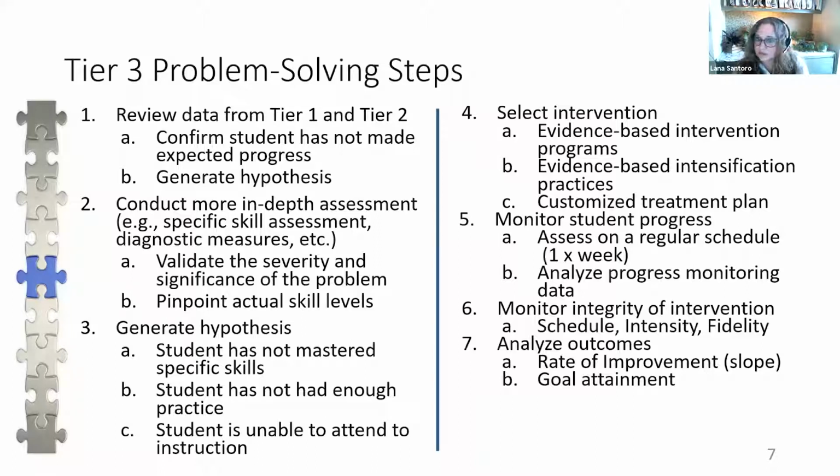So we begin with the review of our Tier 1 and Tier 2 data. Always, we're looking for students who may not have made the progress we expect. And at that point, we start to generate a hypothesis about why. Using data, why aren't these students? What might be happening? That hypothesis is really important because that then steers the diagnostic assessment that we will do. So we conduct more in-depth assessment at that point in time, a diagnostic measure that really gets at strengths and needs for students. That will help you determine instructional profile.